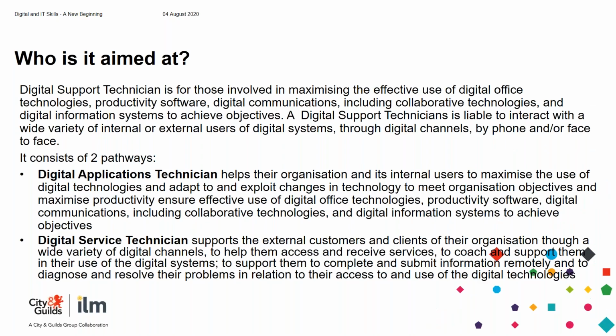So first and foremost, who's it aimed at? I'm sorry, this is a busy slide. I'm not going to read it all, but it is the key points that I want to bring out here. So a digital support technician is for those involved in making sure that the use of digital office technology is used in the most effective way it can be.